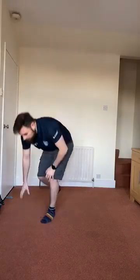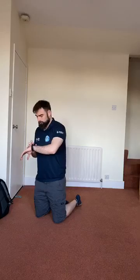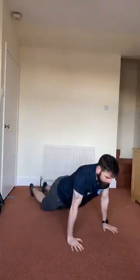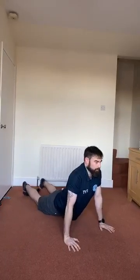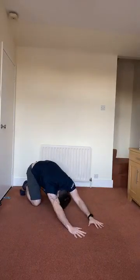We're going to start with dorsal press into sit back. Similar thing, 6 reps on each side, with 6 reps of whichever exercise is on there. So dorsal press into sit back.